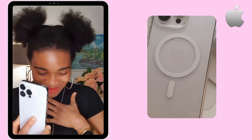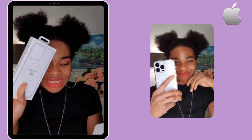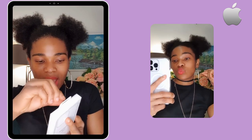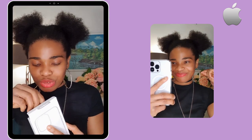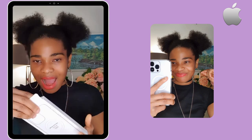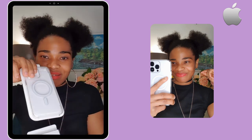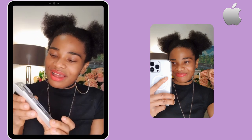iPhone 14 Pro Max. So the thing is that I'm going to open this phone cover that I bought. I also bought it from the shop. I'm going to put it on this phone to protect it, because with my Android phone, I made a mistake and didn't protect it so well, including the screen and everything. Okay, look at this phone cover. It looks so amazing.